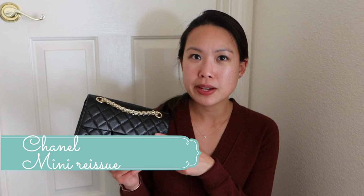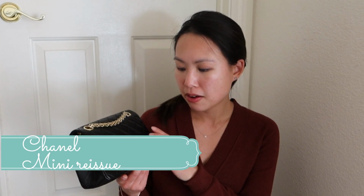Going along with the Chanel trend, I have this one that I added into my collection this year. This is the Chanel Mini Reissue. It is a limited edition from the 19B, or was it 19A? I think it was 19A actually. Yeah, and it is the one that only has a single flap, but it has two, well, I guess four grommets, so that you could wear it as a crossbody or as a shoulder bag. This one is in the aged calfskin with the gold hardware, and it is very, very pretty.